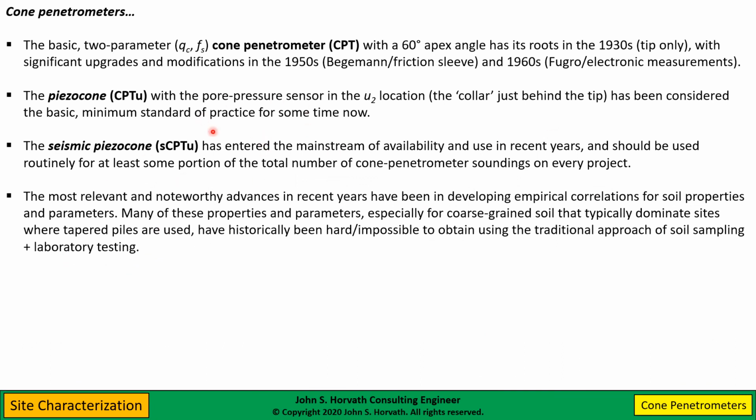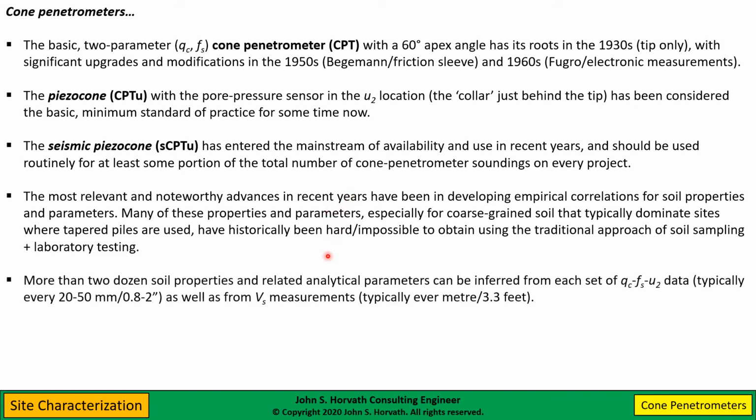Despite the tremendous advances in the cone penetrometer hardware, the biggest advances really have been in decades of developing empirical correlations for dozens of soil properties and parameters, especially for coarse-grained soil. The focus has been primarily on coarse-grained soil due to the inability to measure a lot of useful parameters in traditional laboratory testing. More recently, there's been a lot of work done with fine-grained soils as well, developing correlations that complement and can be used with laboratory testing. Again, you get a piece of data about every 1 to 2 inches with a cone penetrometer sounding.